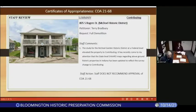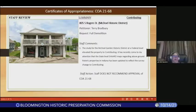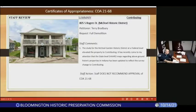John? I think it would be good if the petitioner could somehow save as much as what we can in the front. I think Mel was talking about that earlier. Let's try to retain as much as we can. Doug?